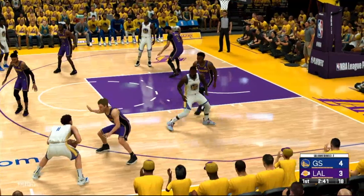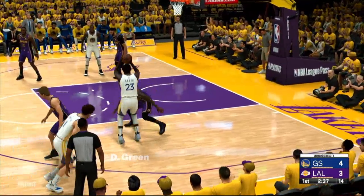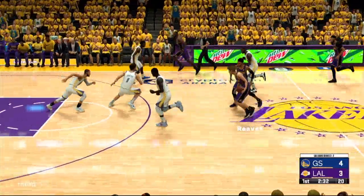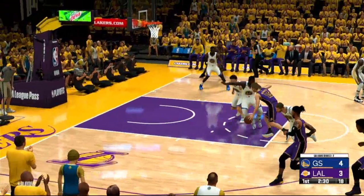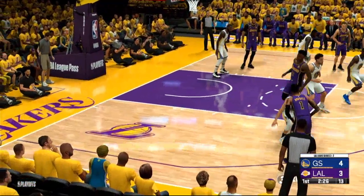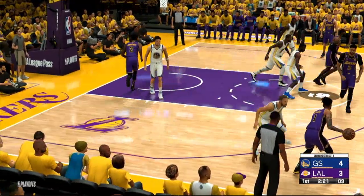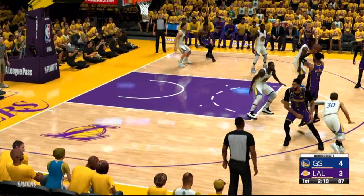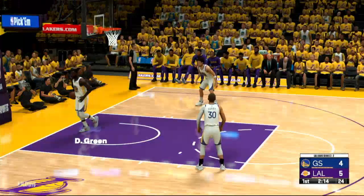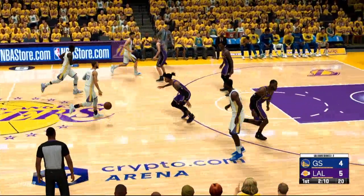Curry passes to Thompson. On the wing, Green. Guarded by Vanderbilt. Vanderbilt with the block. Here's Reaves. Green covering. Outside Russell. Puts it up. And the jumper is good. Uses the screen, gets some space, and then knocks it down.